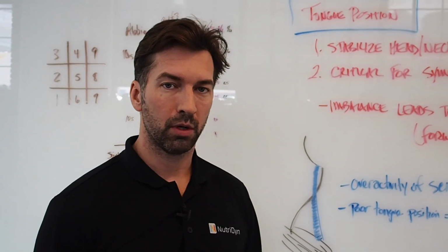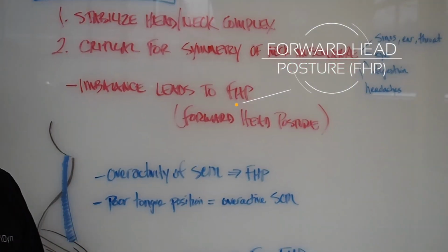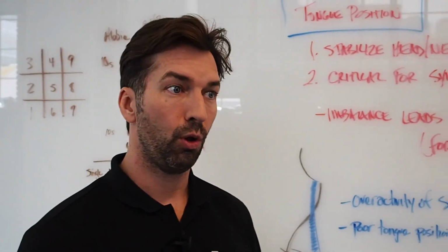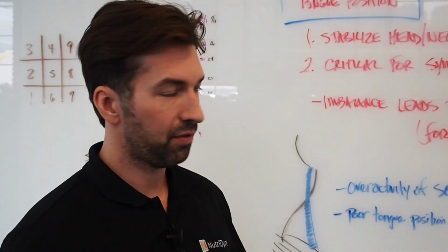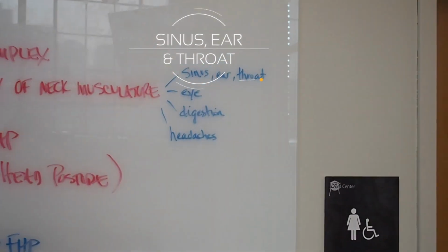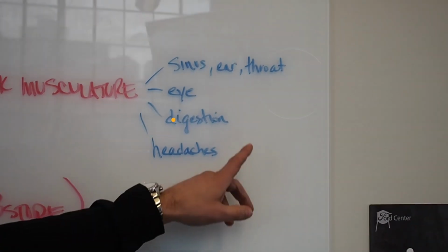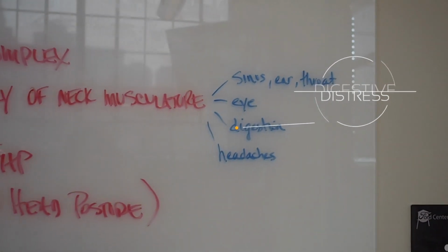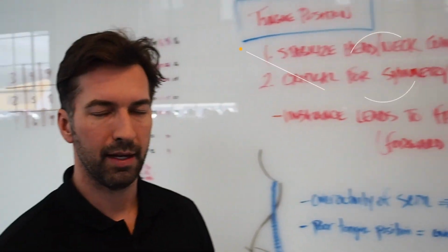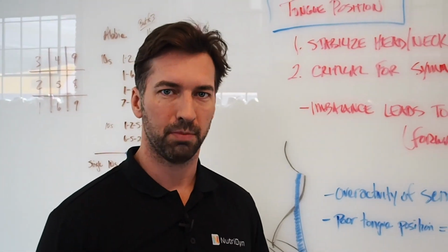One of the issues that I want to talk about today is called forward head posture, or FHP. So when the head begins to migrate forward, it's set up for a whole bunch of problems. Here's just a few of them. Sinus, ear, and throat problems are really common with people with forward head posture. Any sort of eye distortion, eye discomfort, even digestive symptoms or digestive distress. And probably the most common issue with forward posture is headaches, as well as really tight muscles up here, where we carry our stress, so to speak.